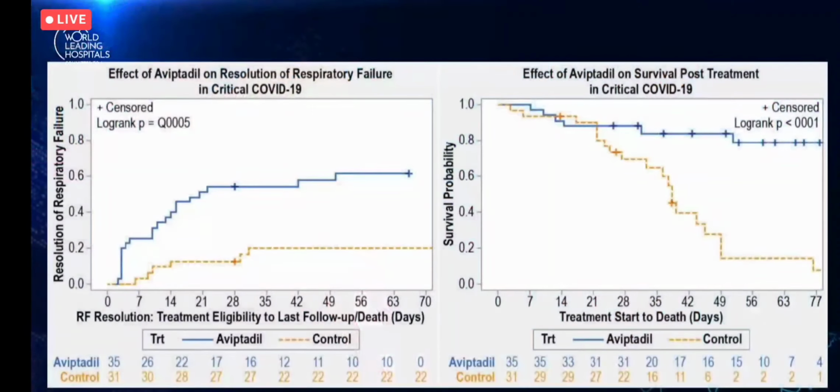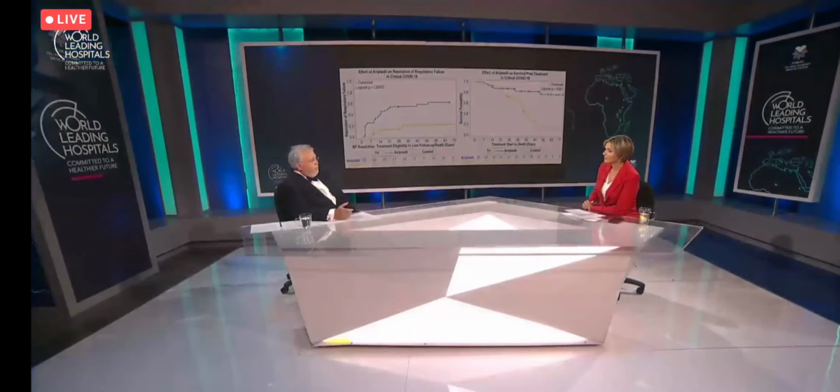Well, so far, we've seen that in an open label study, because our phase 3 study is still ongoing and we don't know the final results, but in an open label study, we've seen a 9-fold advantage in survival among patients who were too sick to get into our randomized phase 3 study, and a similar advantage in terms of recovery from respiratory failure, that is, getting out of the ICU and going home to your family.